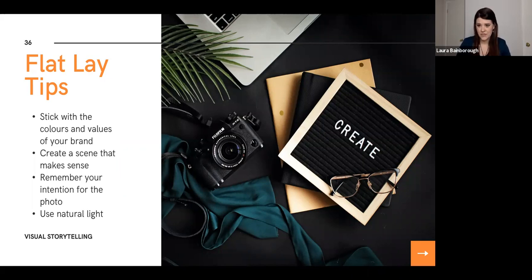I actually ended up using this flat lay on my website, just to put some cool banner fillers in there. And I also used, this is my branding color at the bottom there. So that was just a piece of fabric from clothing that I owned that was in my branding color. So I just put that in there so that it would reflect my branding. And then once again, just always use natural light if you can.